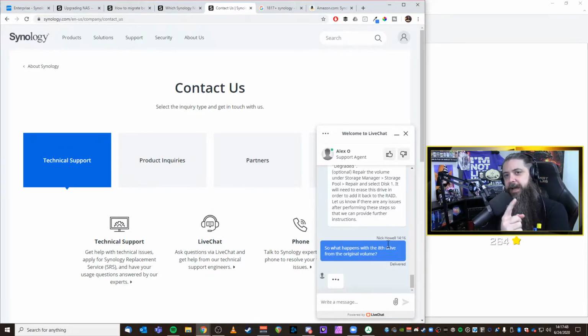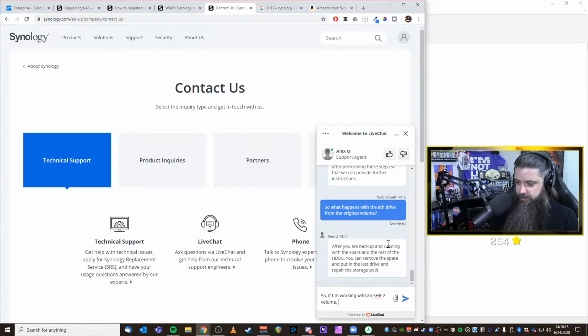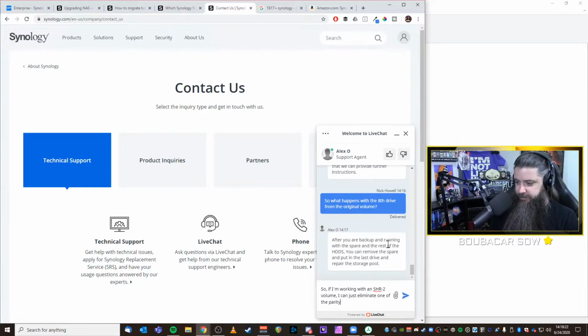I suppose as long as I've got one parity disk in there, it doesn't really matter. After you're back up and running with the spare and the rest of the hard drives, you can remove the spare and put in the last drive and repair the storage pool. So if I'm working with an SHR2 volume, I can just eliminate one of the parity drives from the 8 original, and it can rebuild as long as it has one parity drive.